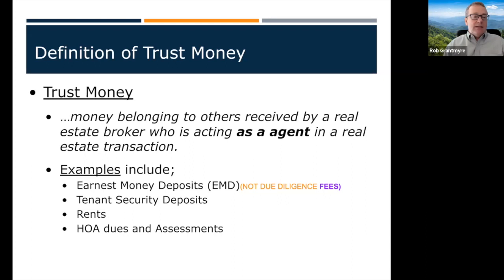And so what it is, it's a safe harbor bank account where you're warehousing monies that belong to other people. Money belonging to others received by a real estate broker who is acting as an agent in a real estate transaction. So we can call that trust money. We can call it escrow money. That's the process there. So we're not talking about commissions or what I get paid, referral fees or anything like that, right? Correct.